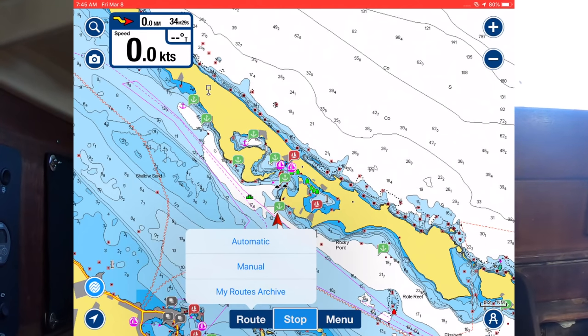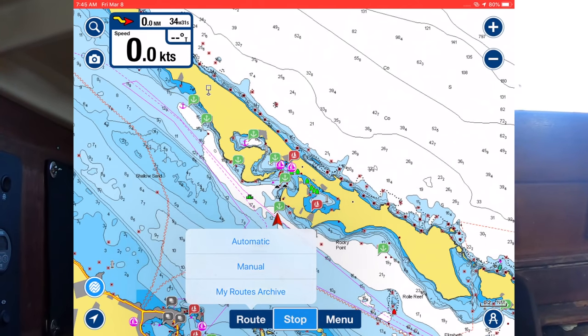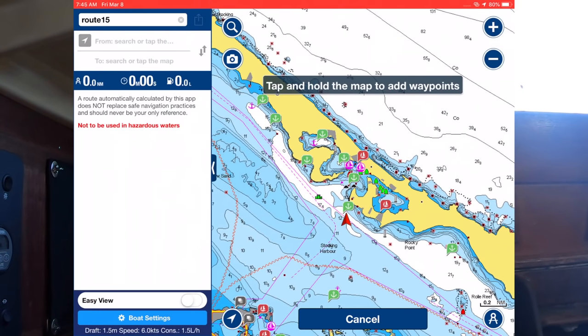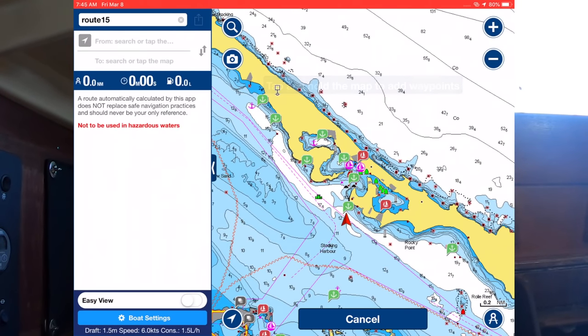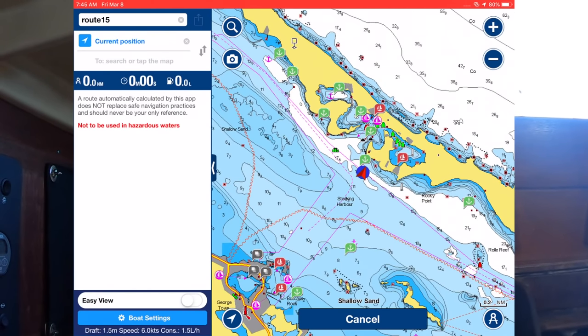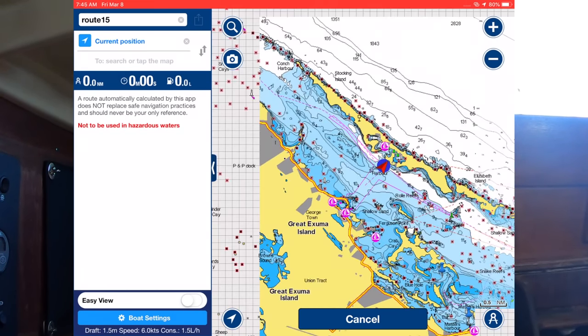And then automatic. You can set a manual course, but let's see automatic and let's see what Navionics does with this. So it opens the course window on the side, and you can see at the top there's a from and a to. I'm going to push the from, but I'm going to push the little arrow. Instead of picking a manual spot I want to go from, I'm just going to push the little arrow because that's going to use my current position since it already knows where we are.